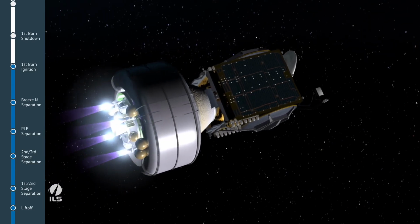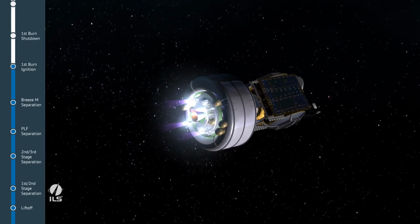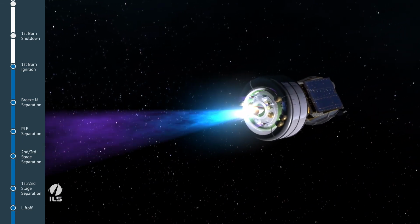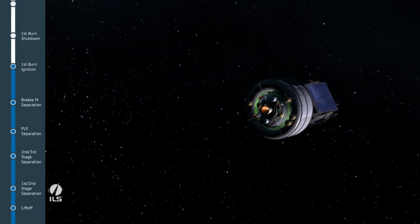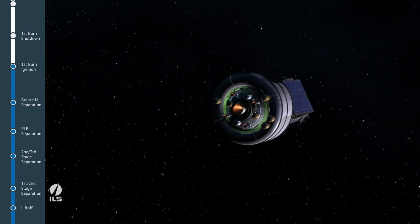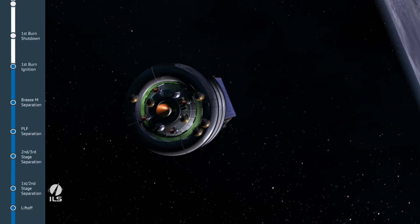The BreezeM ignites for its first burn about 1.5 minutes later and lasts about 4.5 minutes. About 4 minutes after the first main engine cutoff, or MECO 1, the vehicle is scheduled to go out of range of ground tracking stations. After about 70 minutes, we will reacquire the signal prior to the second burn of the BreezeM.